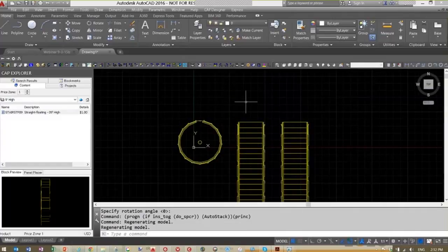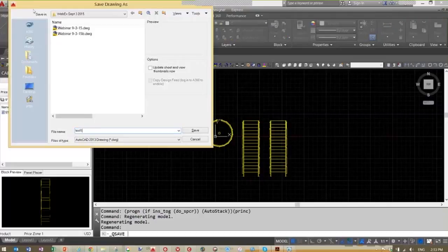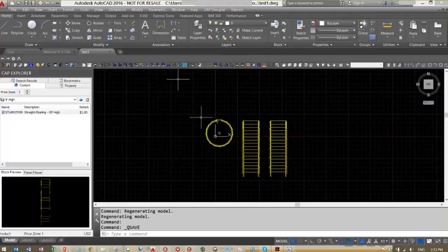Okay, so it's got a couple of stairs in here. Just going to save this a second. This one. And I'm going to visualize this so you can see how they look in visual impression.